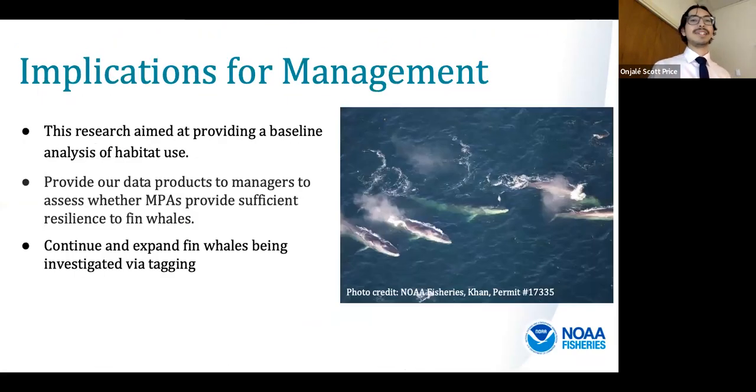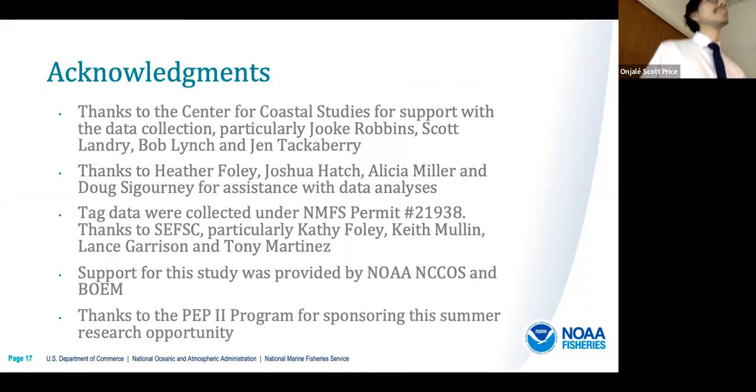Do we have any more questions? Yes. What's drawing the whales? I like to think of it as if you're invited to a buffet and there's food provided, why leave, right? So we don't know exactly what is driving our animals there, but we can assume that it's feeding and foraging and other social behaviors that are being displayed around these areas.